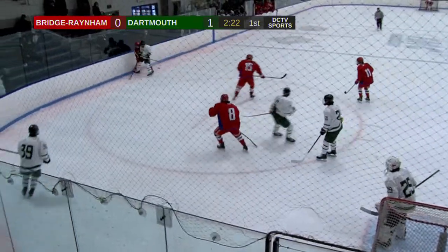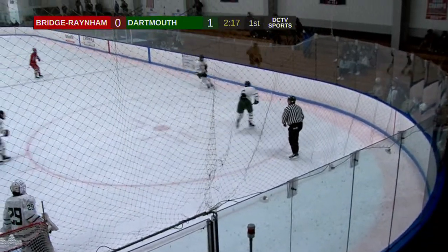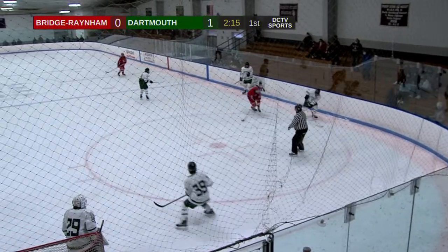The shot through the screen, but was able to get a shin guard on it and block it. Those are the type of essential plays that can help lead your team to the W.